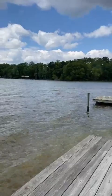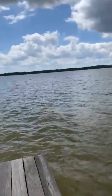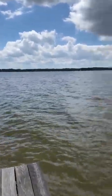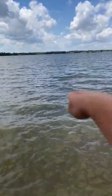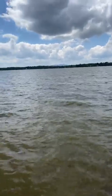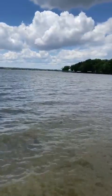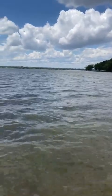Summertime, we're still a little bit low. Last I checked a couple days ago, we're still about a foot down. So the water here in the summertime is 3 feet, and it gradually just gets to deep water out there in the middle. So it's perfect for jet skis or bass boat or pontoon. But you can see how shallow it is right now.